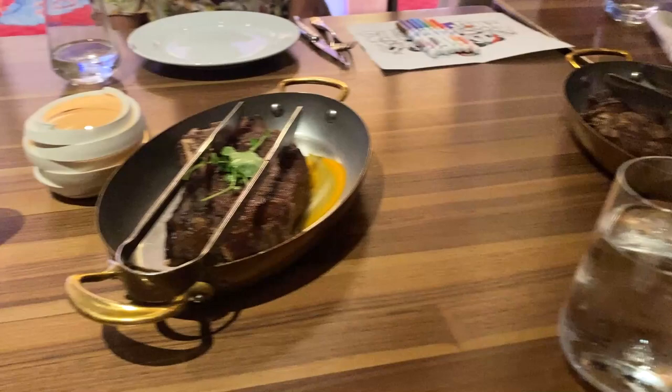Every dish at Karna was elevated and felt exquisite, and the steaks we ordered were all dry-aged meats. We decided to order one of each type of dry-aged steak offered on the menu.